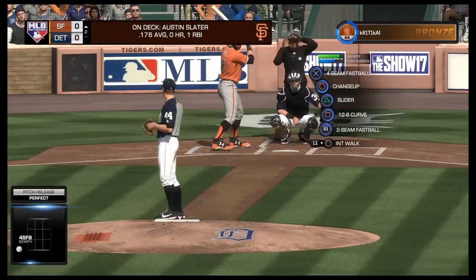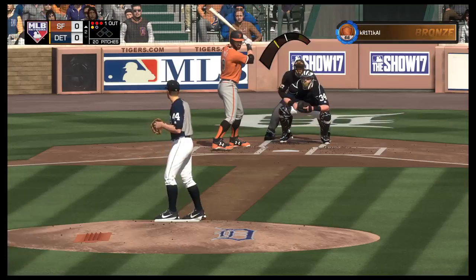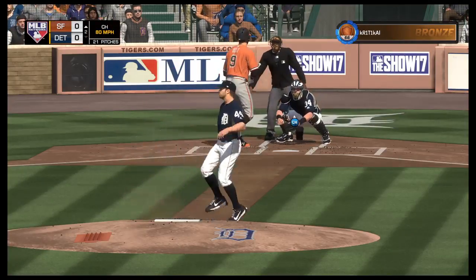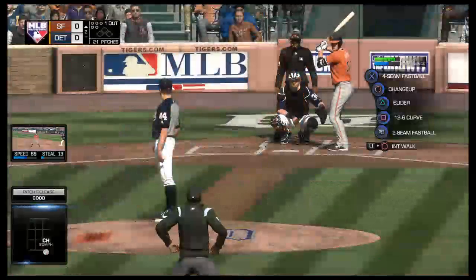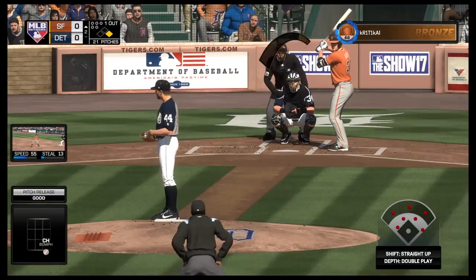He's fallen behind now, 3-1. Austin Slater is on deck. And the walk. Now to the plate, Austin Slater. And he has not gotten off to the start he had hoped for with the bat. It's been a real struggle for him out of the gate.